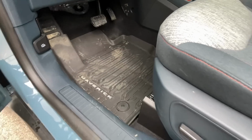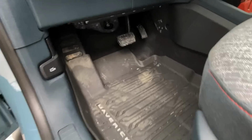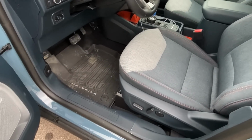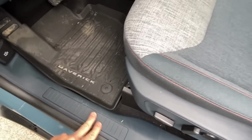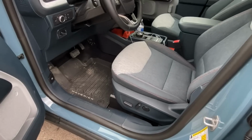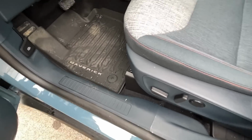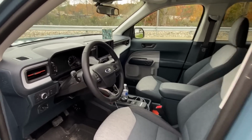I just kind of cleaned them off, but as you can see from that mud video we made, it's kind of trashed inside, but I did the best to wipe it down. The plastics do wipe off easily though, so that was a kind of a complaint some people had, that maybe they didn't wipe off. But I'm here to tell you they actually clean up really nice. So let's go sit inside of it.